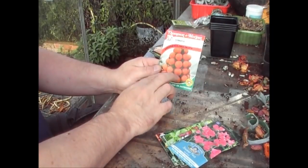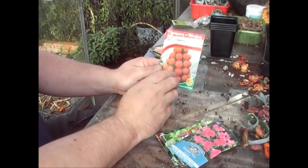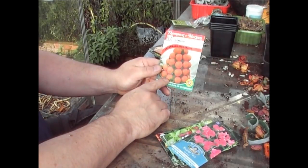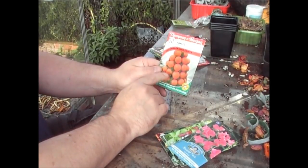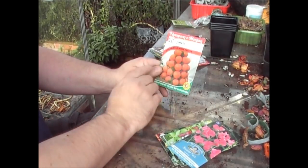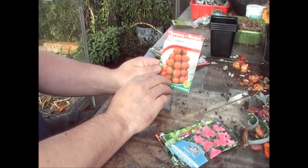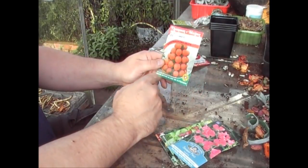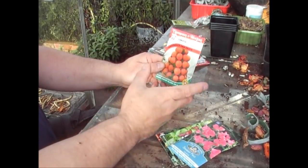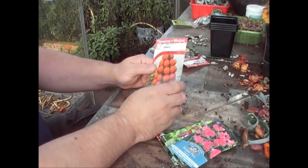Last year, Moneymaker and Alicante were pretty much neck and neck, from a crop point of view, how many tomatoes I was getting off the plants. This year, the Moneymaker most certainly did better. But I think it's worth growing a couple of varieties in your greenhouse, because this year Moneymaker's done really well, Alicante's not done so well. Next year it might be the opposite way around, where the Alicante do really well, Moneymaker doesn't do so well. So it's always worthwhile doing a couple, then you hedge your bets to get a good crop.